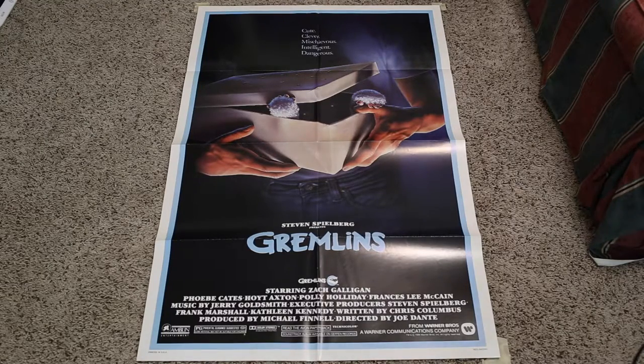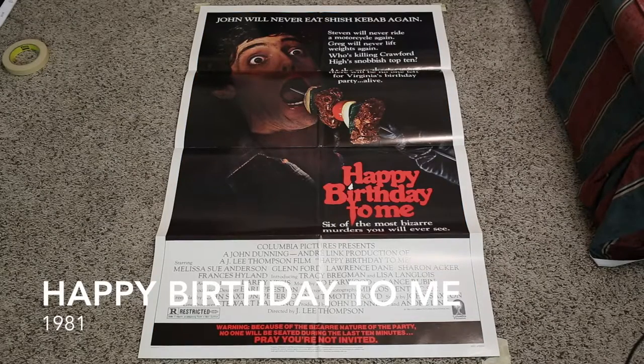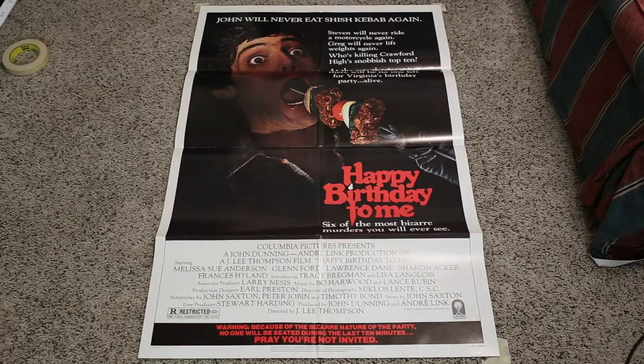Man, it's Joe Dante, which is pretty cool. I didn't realize that. Or I did, but I kind of forgot. Gremlins, Gizmo, I mean, look at the poster. It's pretty awesome. I love the movie, love the poster. Really happy to get this for the price. Happy birthday to me.